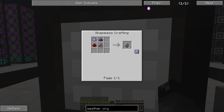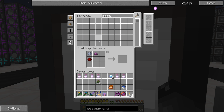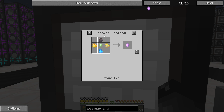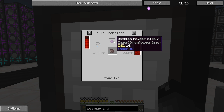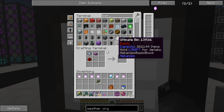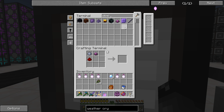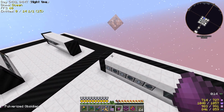So can we make petrothium? What are we missing for that one? We are missing basalt powder. I don't think we ever found any basalt yet. So there's probably a way that we can make this stuff manually, right? Yes, if we transpose obsidian dust with destabilized redstone, that should make that. So obsidian dust we already have. Let's go ahead and take both of these. We'll stick it over here into our fluid transposer for redstone.